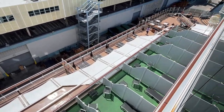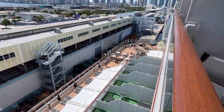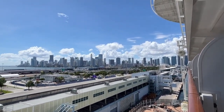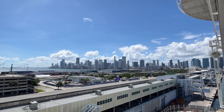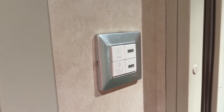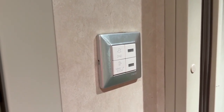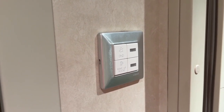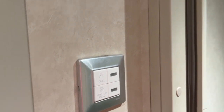We're above some of these rooms here that have a little bit extended balconies. And there's the city of Miami. Here's one nice thing about this room on MSC: if you would like your room cleaned, you just push the little button down and they come clean it. And if you don't want it cleaned, you push that button and it just lights up for them out here.